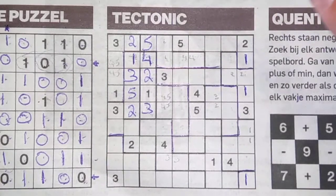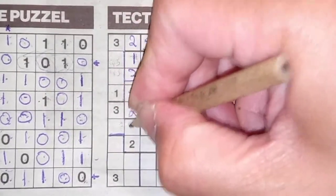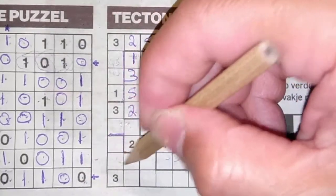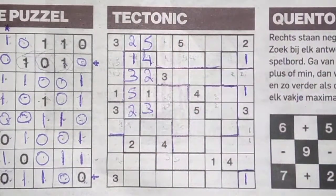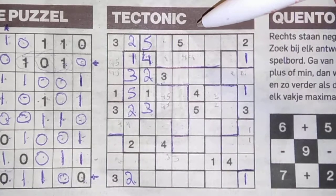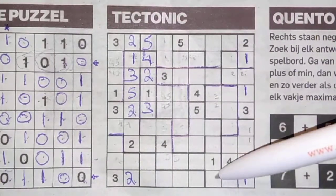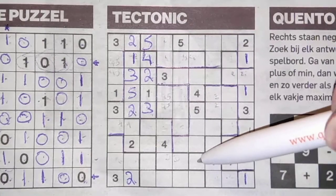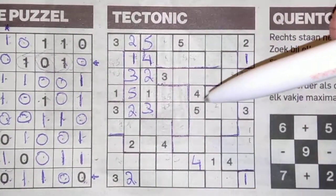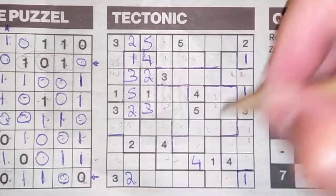Then let me see. This box cannot be a 4, so two boxes left for the 4 should be here or there. These three boxes surround the 2 cannot be a 2. So one box left for the 2 should be there. Then these three boxes surround the 4 cannot be a 4. So one box left for the 4 should be here. These two boxes cannot be a 4. We have two boxes left for the 4, should be here or there.